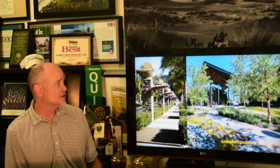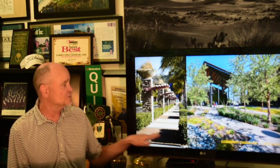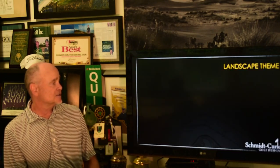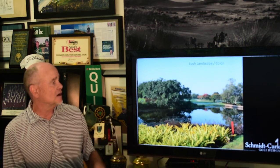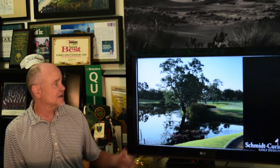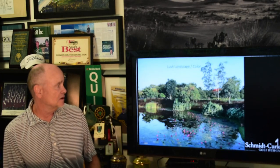One thing we talked about in the master planning is what you do. There's golf, there's the housing. It's how you integrate trails and sidewalks, because people do want to get out and about. Not everybody who lives there is a golfer, but they do want to get outdoors, so it's important you have sidewalks and great landscaping. The landscaping theme, this is from one of our courses in Thailand, probably very similar to what we would have here.